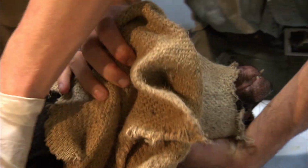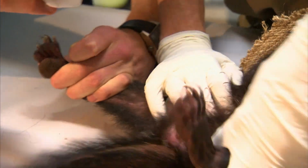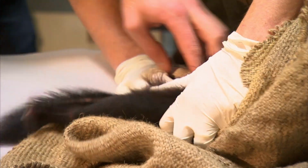Very awkward to hold it. Yeah. Chris is now attempting to draw out more fluid, but Blackie is becoming very distressed. We're not going to have much longer in her. She's getting harder and harder to hold. All right, we're almost done.